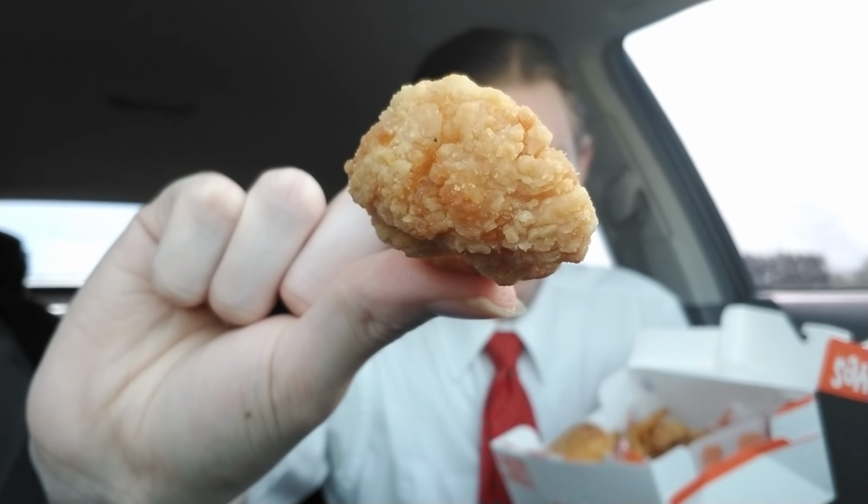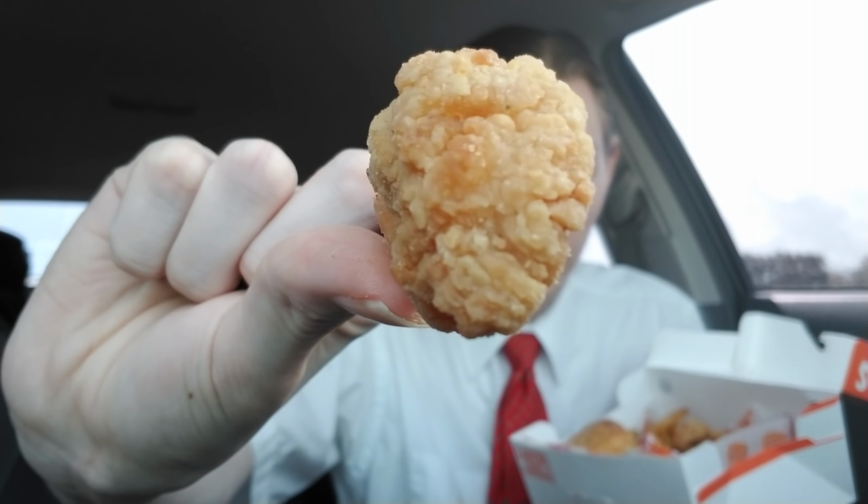But either way, it's going to be interesting to see what they taste like, how good they are, how bad they might be. Did Popeyes redeem themselves with this? Time will tell. We'll just have to see. So with that being said, it's their Southern Butterfly Shrimp from Popeyes. It's going in.